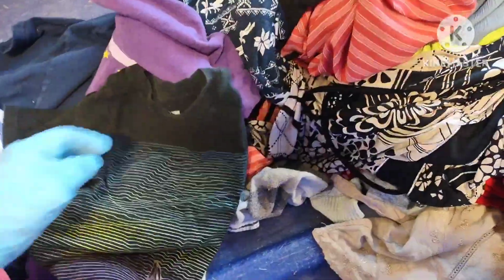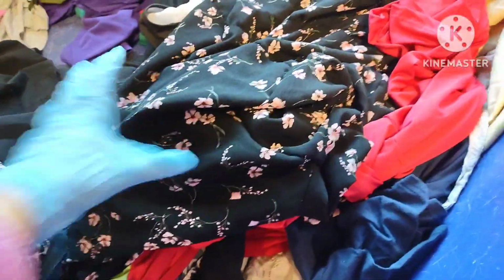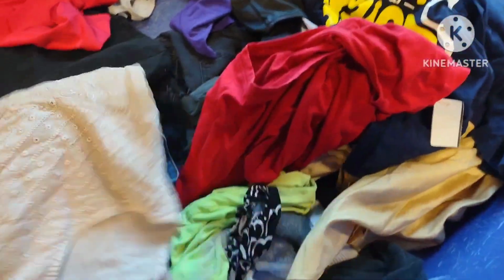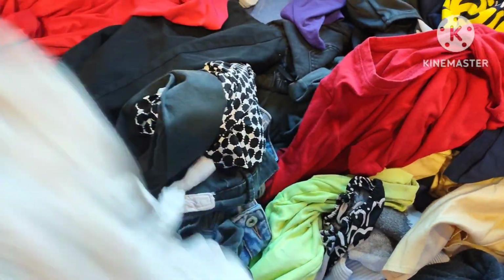But as you can see, not everything has Goodwill retail tags. A lot of this will be raw donations. It means it's stuff that Goodwill just doesn't have time to process or go through, and it just ends up straight up at the bins. I'm the retail stores.